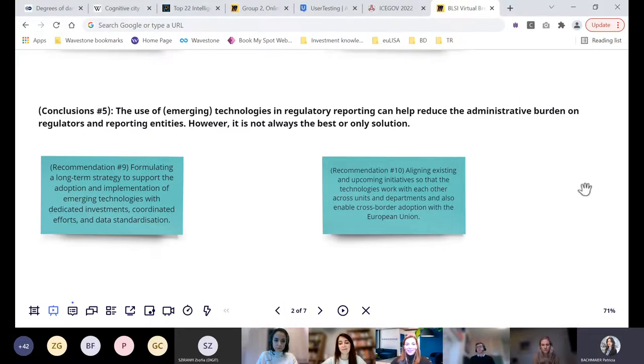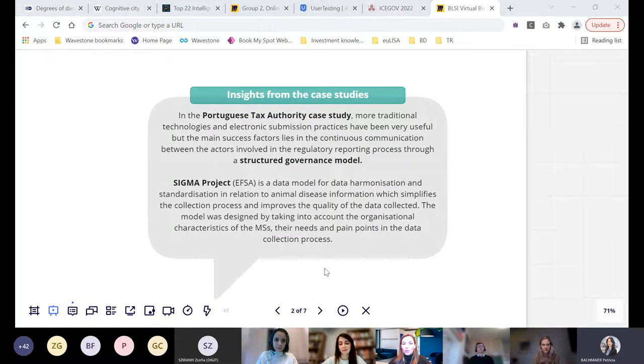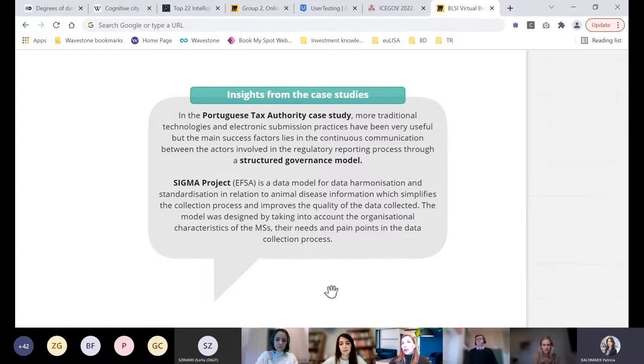Here again, since the use of emerging technology is not the only solution, in the first example that I explained about the Portuguese tax authority case study, more traditional technologies and electronic submission practices were in use and have been very useful, but the main success factors lay in the continuous communication between the actors involved in the process through a structured governance model. So here, the use of emerging technologies is not the only solution and could be complemented by something else, such as the fostering of collaboration.